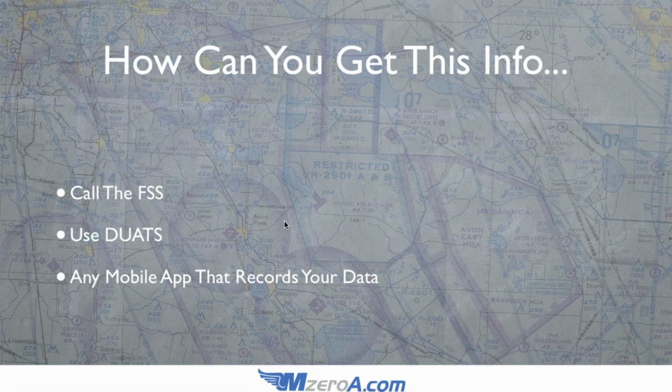So that's how you can get this info. The main emphasis on this is simply covering your butt. There is no excuse for not being able to check that data before you go flying.